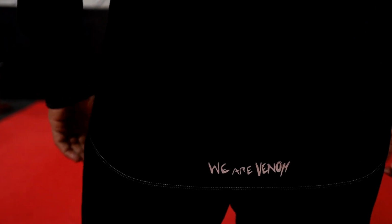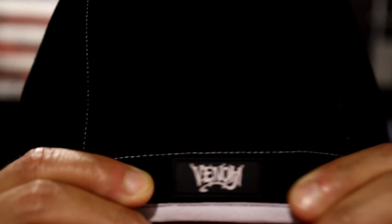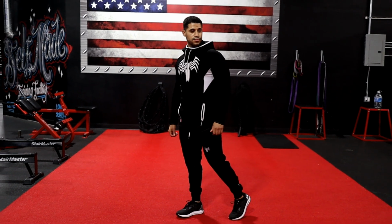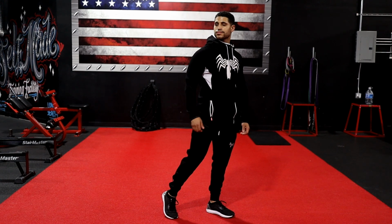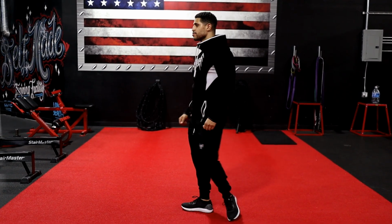Now from a design perspective, what are my thoughts on this hoodie? Me personally, it's not one of my favorites. Do I think the design looks good? Sure, especially if you're a Venom fan. Do I think the quality is great? Do I think that you're gonna find anything that's officially licensed with this high of quality? No, honestly, I don't. But speaking strictly from a design perspective, I'm a fan first.